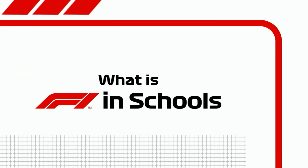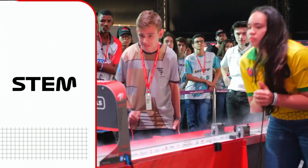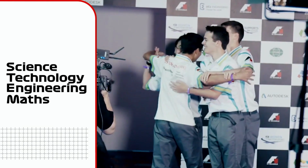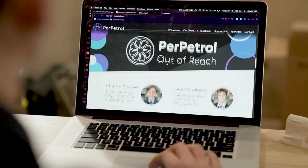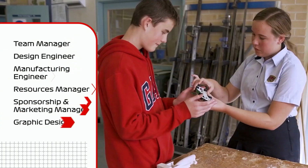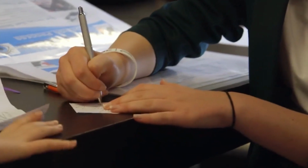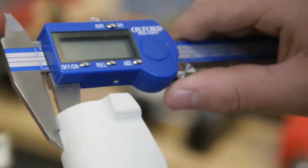What is F1 in Schools? F1 in Schools is a global STEM challenge, working with industry partners to provide an exciting and challenging educational experience. A group of 3 to 6 students form a team, think of a name, allocate job roles, and start to design their miniature Formula One car of the future. The teams follow a systematic engineering design process to manufacture and race their cars, making sure they comply with a comprehensive set of technical regulations.